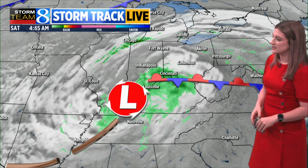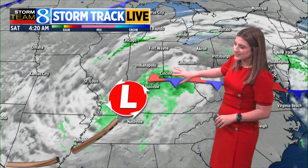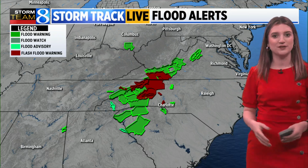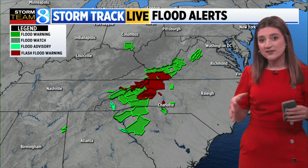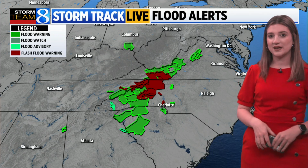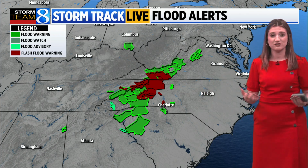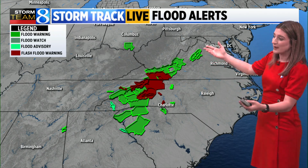The area is still seeing the heaviest rain, southern Indiana, portions of Ohio, and Kentucky. Here in West Michigan, as mentioned, just a few scattered showers. The alerts have greatly decreased as well. North Carolina, as well as portions of Virginia, kind of that bullseye where they're seeing those flash flood warnings still in effect, surrounded by river flood warnings that you see in those green boxes.